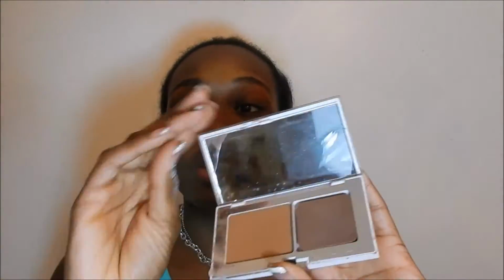So I got the liquid and I got the powder as well, which is very nice if you're at home doing your foundation, and then when you're on the go, you can easily do a quick, nice little touch up with this. So I really do like this. And this also gives you very good coverage if you're just using this on your own, which is very awesome. Okay, time to get started.